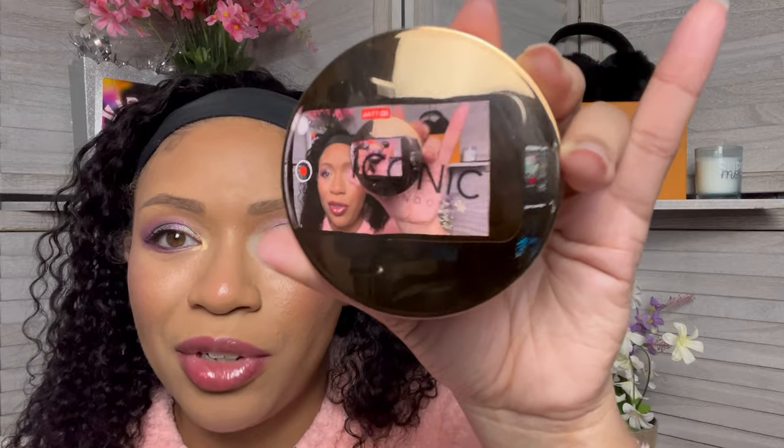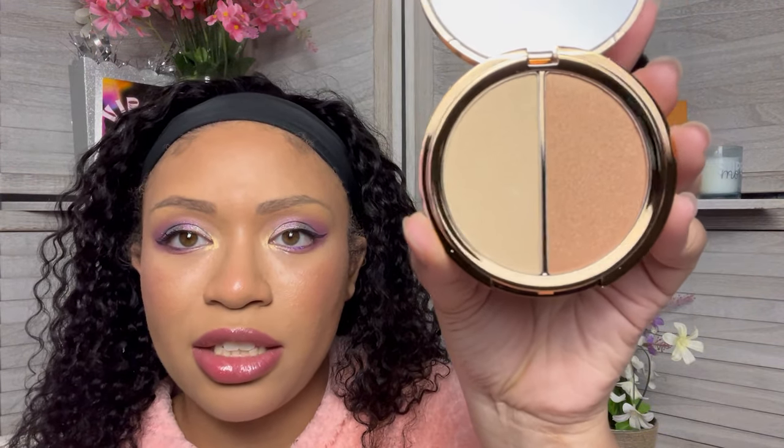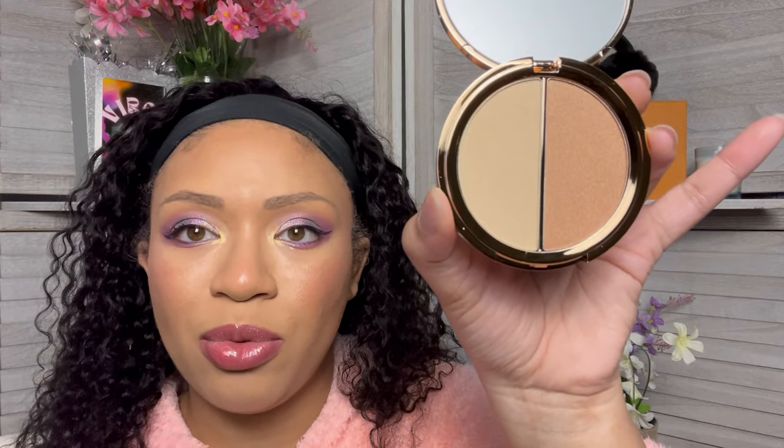See yourself. Okay. You look beautiful. This is what it looks like. Let's see what she working with on the inside. Ooh, okay. So you get like two different highlights, one a little bit deeper than the other, and it comes with a little mirror at the top as well. This is nice. Let's go ahead and see what they look like on the skin.